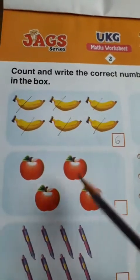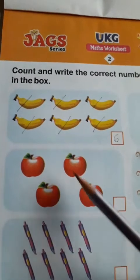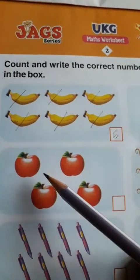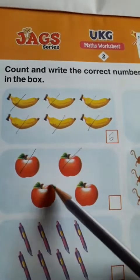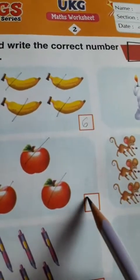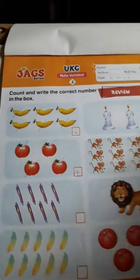What are these? These are apples. How many apples are there here? Count properly. Take one pencil and count one by one. 1, 2, 3, 4. How many? 4. So write 4 here. Dear children, this time do this worksheet properly. Complete this worksheet and submit it to me.